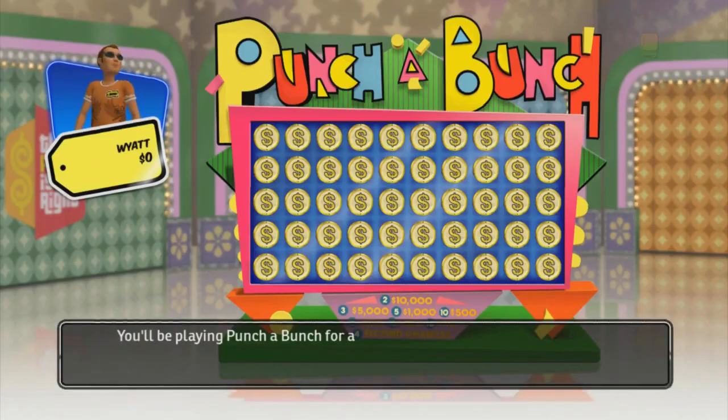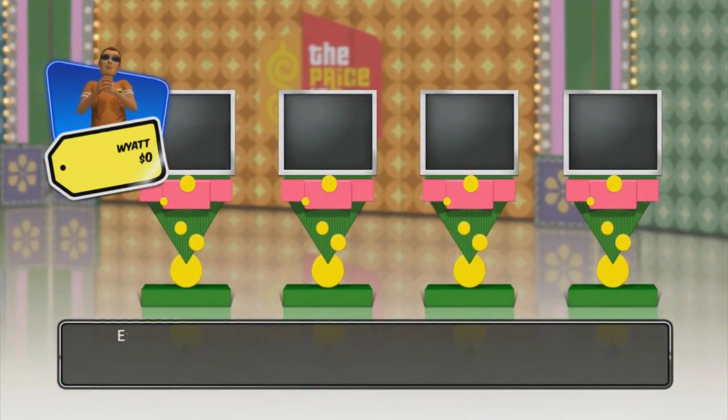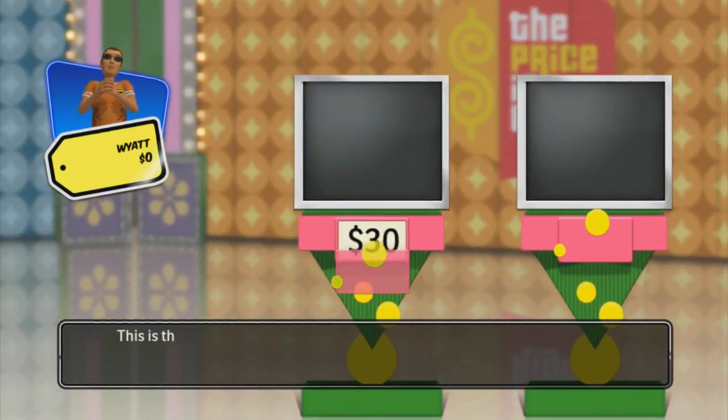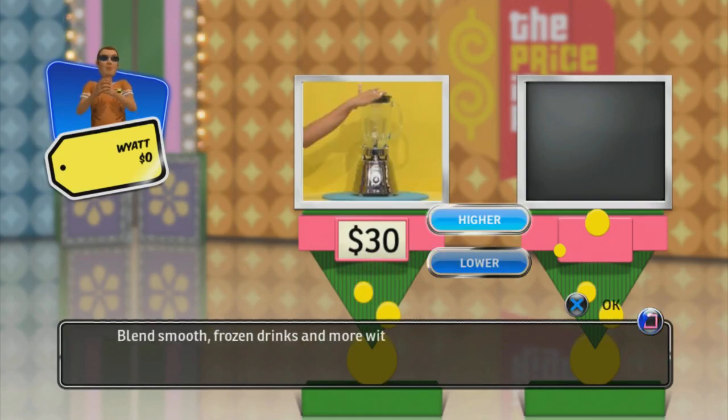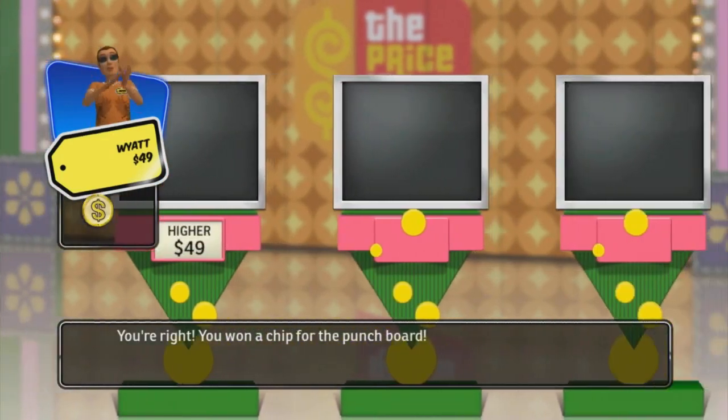You'll be playing Punch-A-Bunch for a chance to win $10,000 in cash. Each correct guess. Let's see what you'll bid on. This is the first item you'll bid on. Blend smooth frozen drinks and more with this powerful two-speed blender. Is the actual retail price higher or lower than this price? You're right. You want a chip for the punch board.